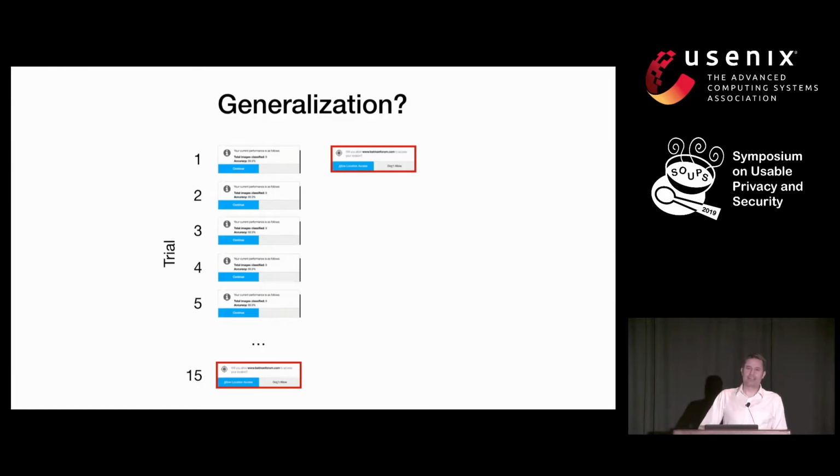So in this design, we showed them 15 performance notifications. We compared that to showing a security message at the 15th position at the very end, after they've become habituated to the performance notification, and also a security message at the very first position, before they see any performance notifications. That delta, the difference between these two conditions, is partial evidence of generalization.